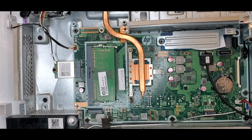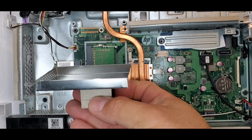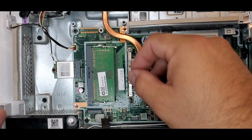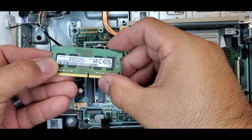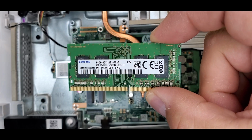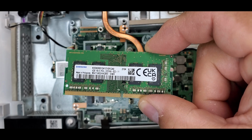Sockets. That's a good thing. And I figured that much. We have plenty of depth in this cover. I figured, but regardless, we're gonna get to work here. So this is that one 4 gigabyte stick, as you can tell, DDR4 PC4 3200. This is not enough for Windows 11.